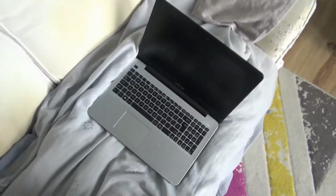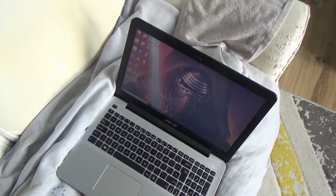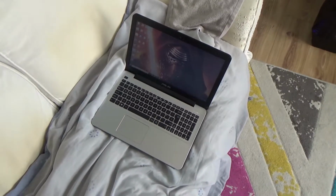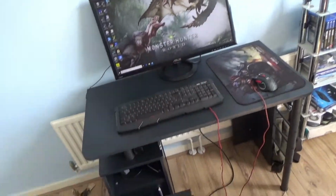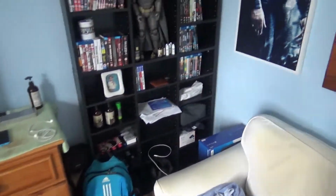Next up, I've got my Asus laptop here on the sofa. I do most of my logistics on this thing, like sharing content and stuff like that. And writing out the videos and responding to comments. I just find it convenient because the PC is wireless. It isn't wired all the way up here, it's downstairs, which is a pain in the arse.